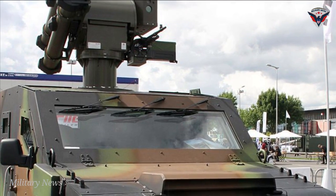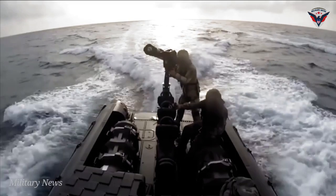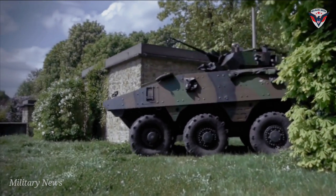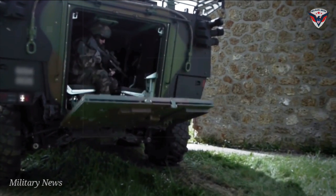The missile has clear influences from around the globe. The primary guidance method and fiber optic link came from the Spike. The warhead design came from the Kornet. It also is rather forward-facing, incorporating net-centric warfare despite the lack of other platforms in the French army that interface with a battlefield network.